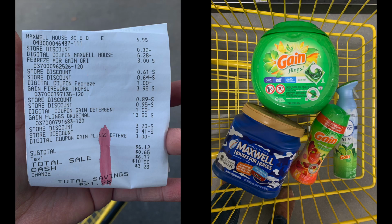Okay, and just to show you guys, a couple weeks back when they had a $5 off of $20 for the Gain, pairing it with the $5 off of $25, yes, they do in fact stack. If you look below, it says store coupon under the items. That's when you know the double stack is in fact working. And it's just to make sure that your math balances perfectly with your transaction.